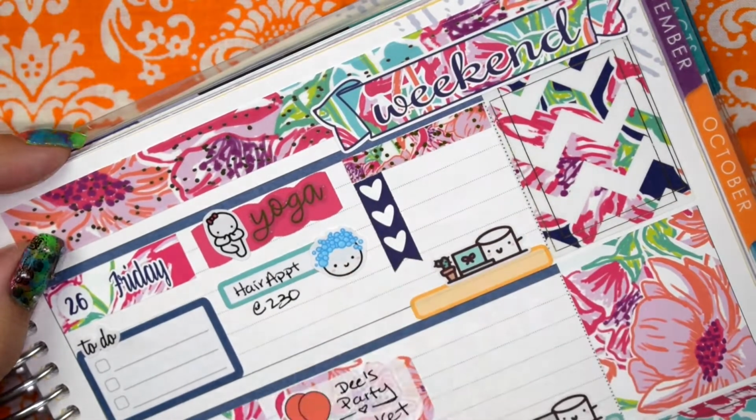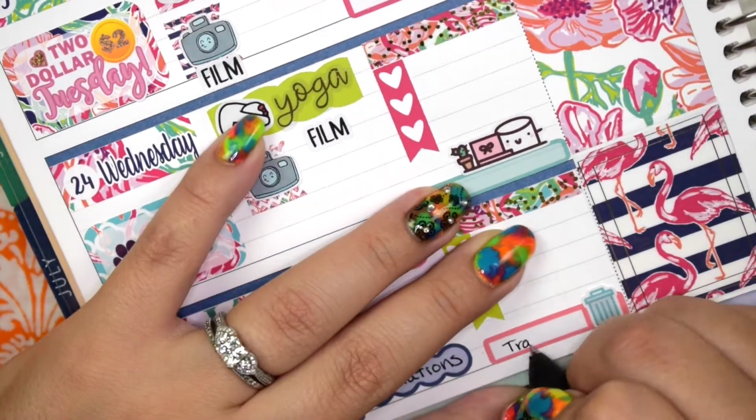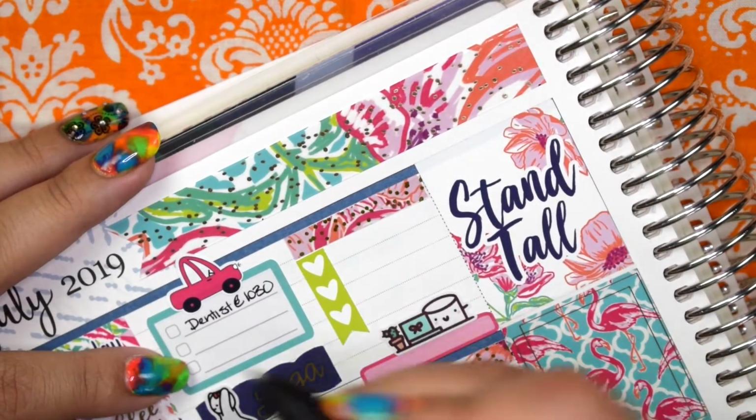So yeah, I'm filling in my week with my favorite pen, the Papermate Inkjoy gel pen in the 0.7. I love this pen. I really like the way this spread turned out.